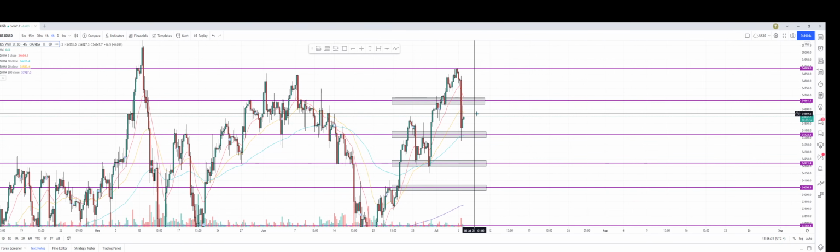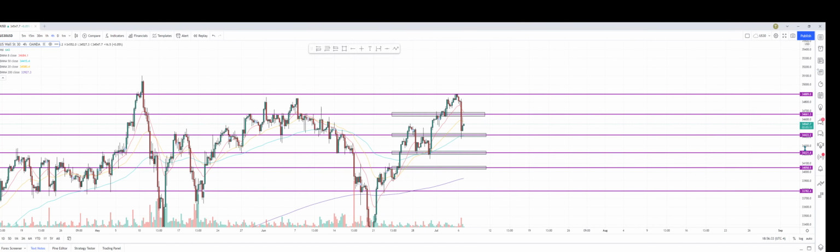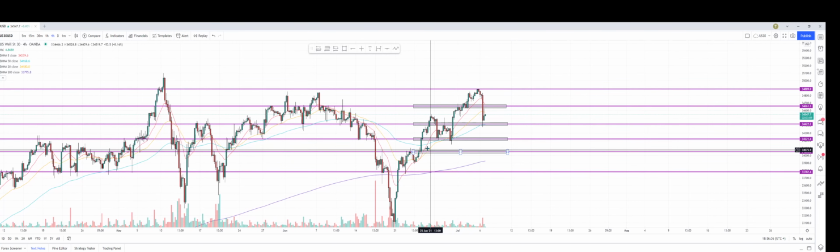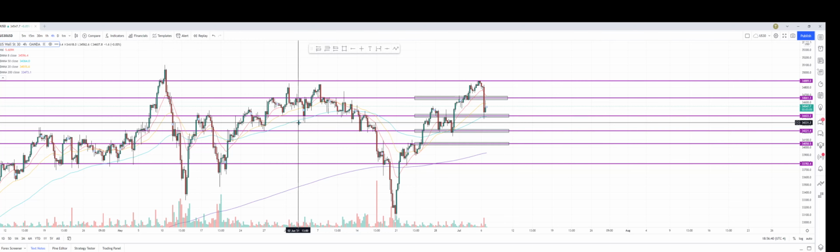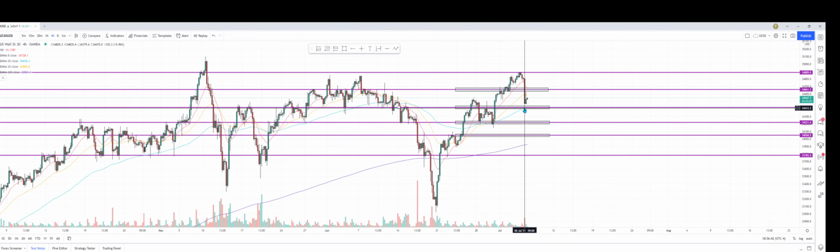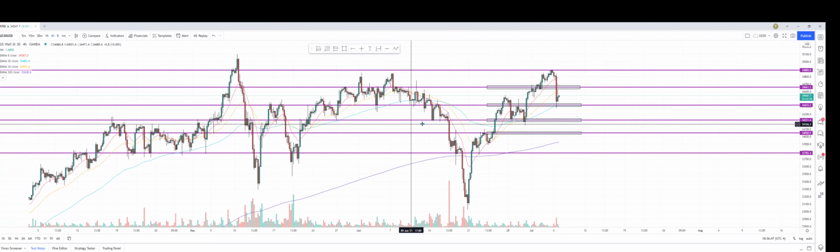So back to the 4-hour, running you through my overall raw thoughts, right? You're going to look at how price has reacted at the break of this next zone all across the board, right? So price breaking below has a higher probability of price tapping into here, right? You can see it all across the board.